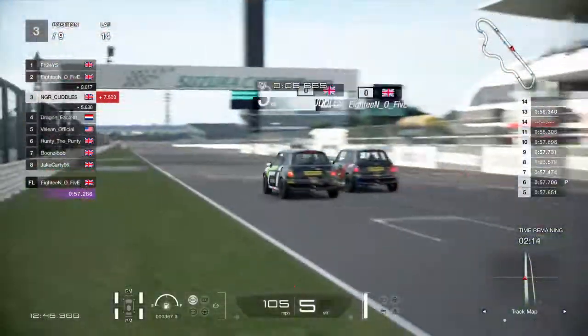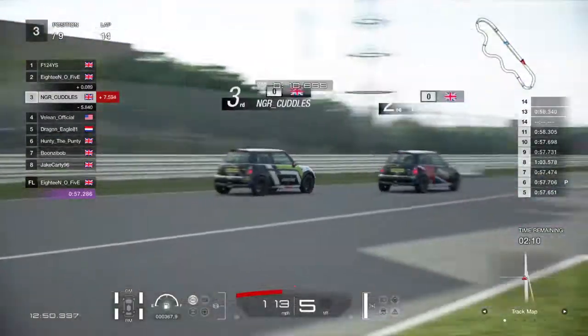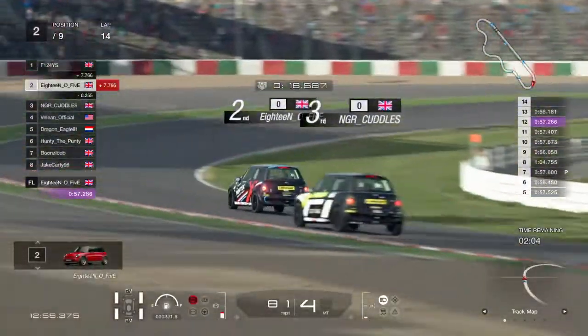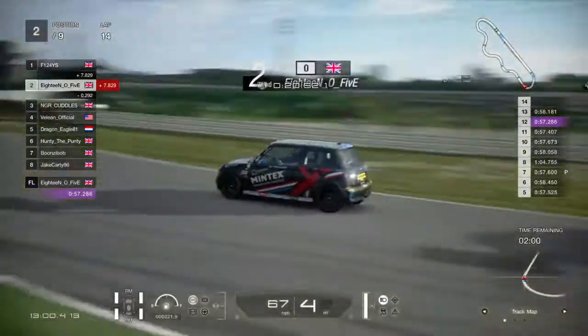So NGR Cuddles then being overtaken by 18.05. He'll have the better line into this first corner as well, although he's already made that move. Just make sure he doesn't outbrake himself. But yeah, he's taken that place.